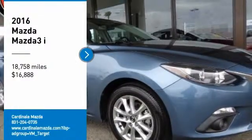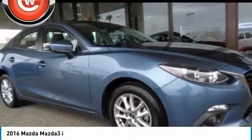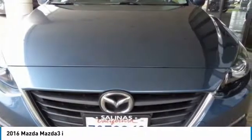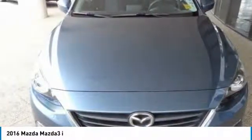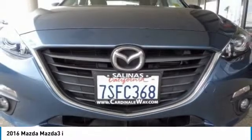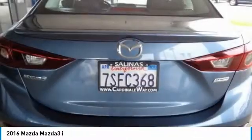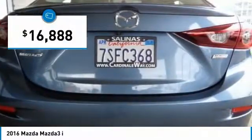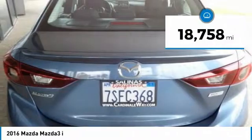Make a great choice today with the 2016 Mazda 3. The Mazda 3 meets your vehicle wants and needs. Powerful and economical, technologically savvy, and boasting top safety features, the Mazda 3 is the total package and is priced below $20,000. This vehicle has less than 20,000 miles.